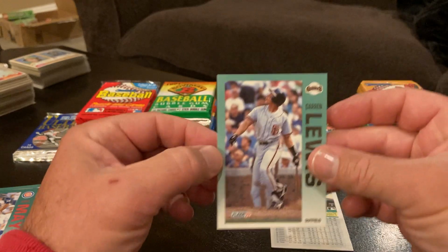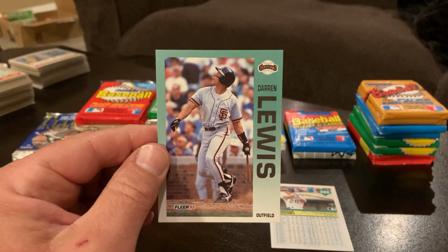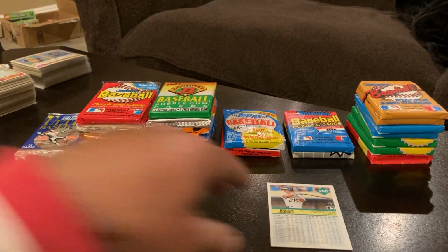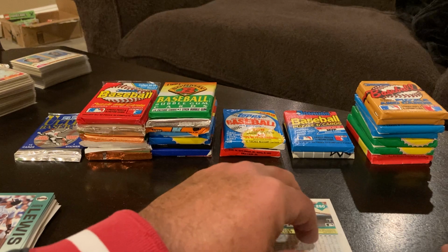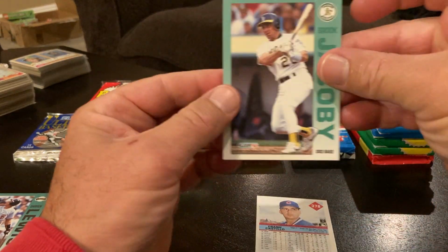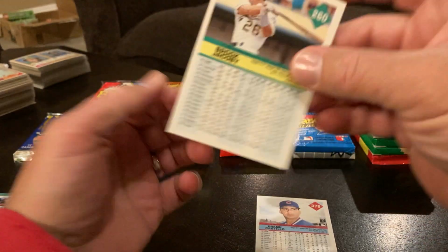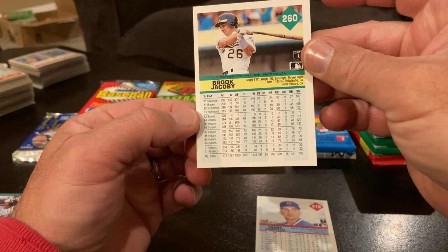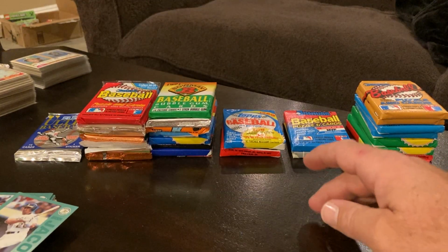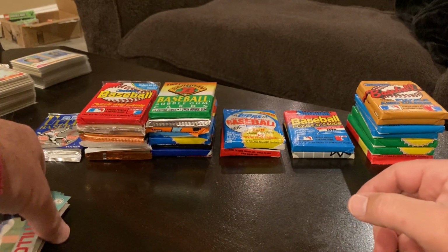Darren Lewis. One of my best friends went to high school with him. So she collects a ton of his cards. She's probably got hundreds of different Darren Lewis cards, tons of his autographs. Brooke Jacoby. I didn't know he was with the A's at one point. I always remember him with the Indians. And Frank Castillo.